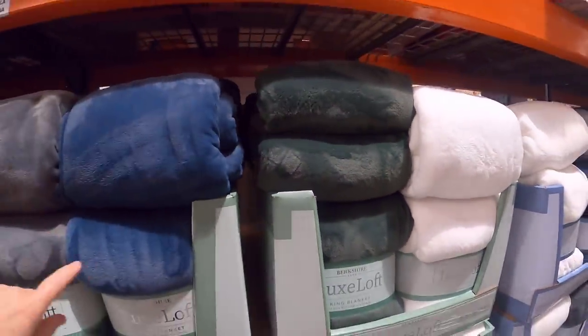These are my favorite blankets. I'm waiting for them to go on sale and then I can get each of the boys one. Ooh, I like this green color. They didn't have that last year. And I have this one on my bed.